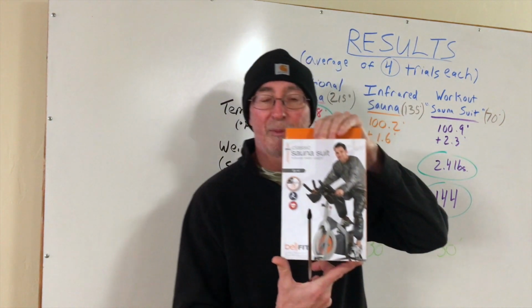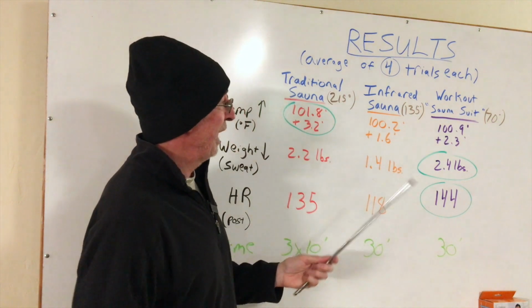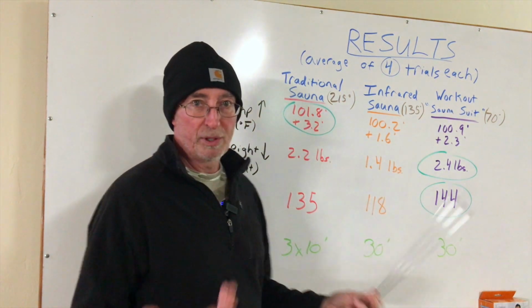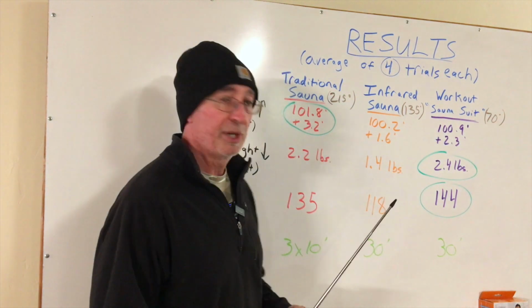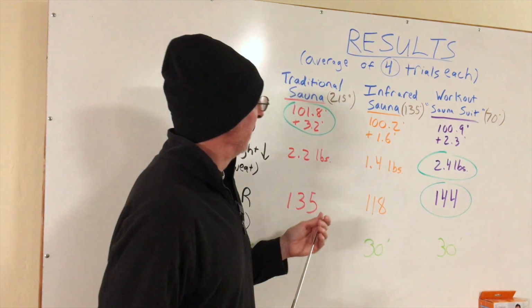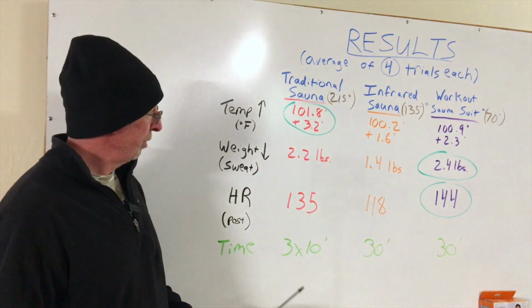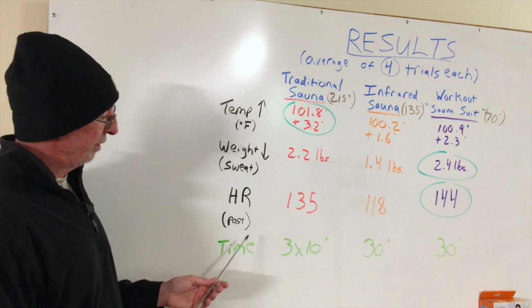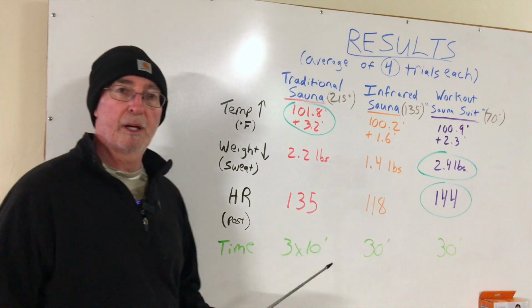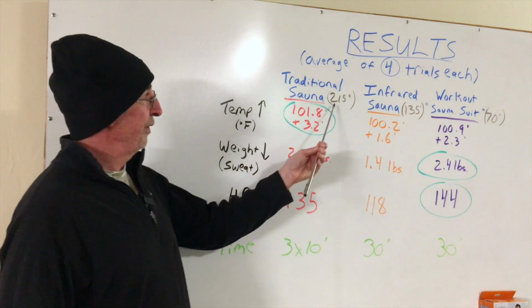See if I can hold this up to the camera so that you can appreciate indeed that it was the classic sauna suit. Taking it back to the 70s, that required about 30 minutes, so there were those 3 exercises, which were the body weight squat, the jumping jacks, and the push-ups, 30 seconds on, 30 seconds rest. My findings were very interesting. First of all, I looked at data for temperature, temperature change, for weight decrease, and for heart rate, and that was tested immediately post-exposure. So first of all, let's look at the results from the traditional sauna at 215 degrees.